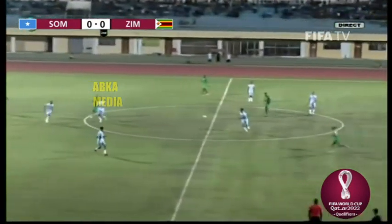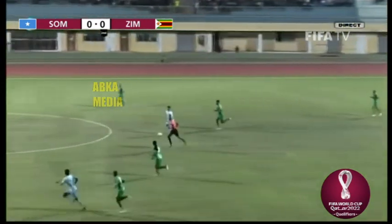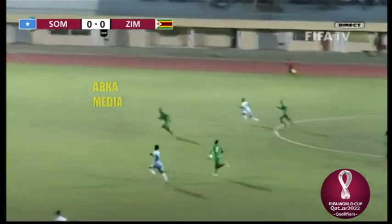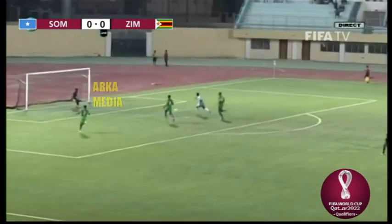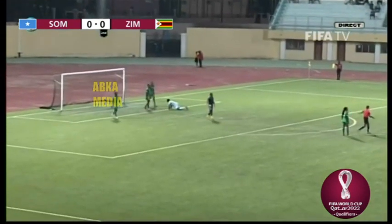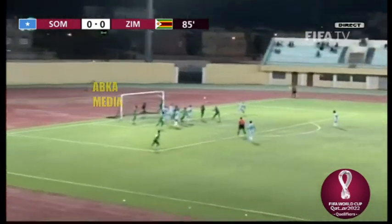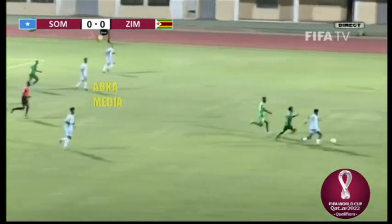Two wonderful saves. Running out of their own half, looking dangerous, Somalia. There's a good ball to be passed there. That's a fantastic pass. Now is an opportunity, Somalia. Oh, he unselfishly gets the ball across. That's a great shot, but it's not on target. There's the delivery at the far post. There's no one there. It's headed away by a Zimbabwean player.